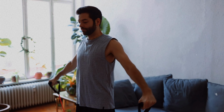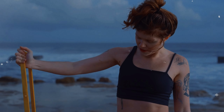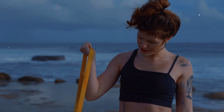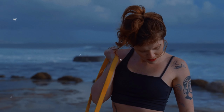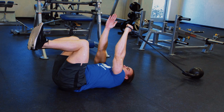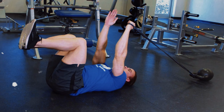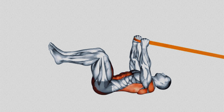The key advantage of this exercise is that it teaches your body to maintain proper posture and stabilize the spine, something essential for injury prevention and improving movement quality in daily life. Having a strong core isn't just about aesthetics, it's necessary for maintaining mobility and avoiding chronic pain. Another benefit of the dead bug is that it enhances coordination and muscle balance.